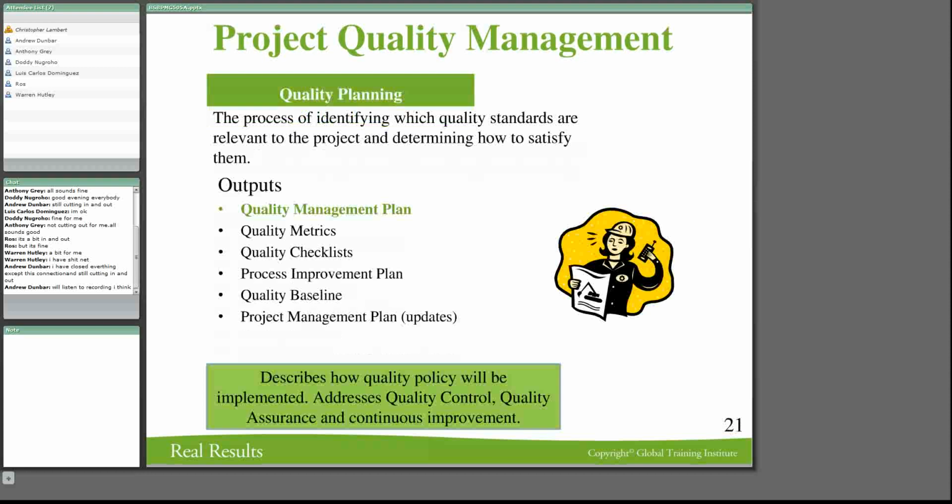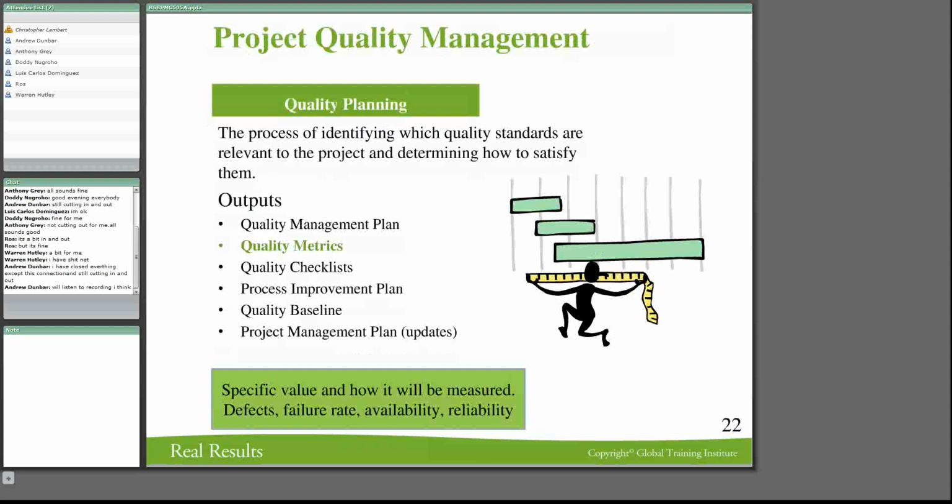The second output is the project metrics. Those are all the things that you're going to use to measure that your product is reliable, that you're going to find a way to measure the failure rate, the availability, the defects. So all of those things, how must it be measured? So the second one are your quality metrics, right? To make sure that you are measuring the right things when you're measuring quality.